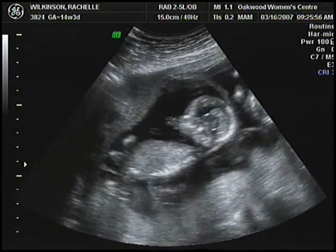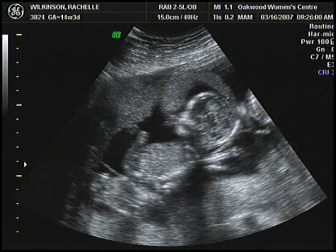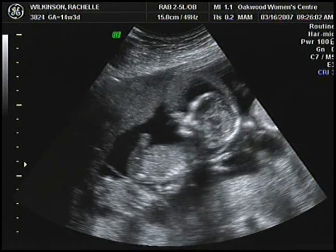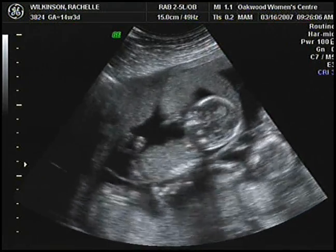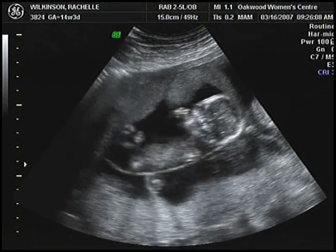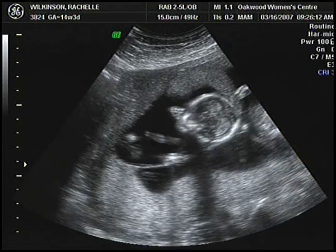This shot I particularly liked because it looked like the baby was sucking his or her thumb. You can see the jaw moving up and down. If you missed that, rewind it. I think I may have done this one a little bit of slow motion, but it was pretty interesting to see that. You can also see a little arm down there.